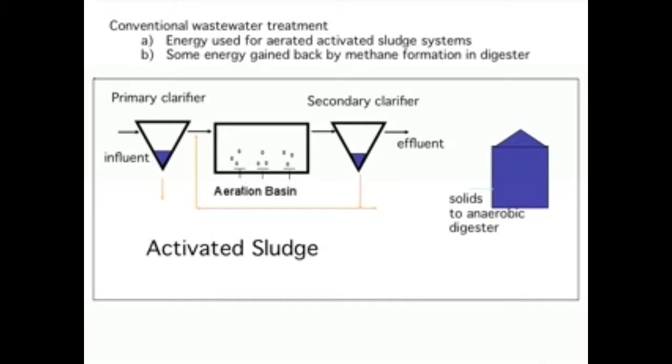This biomass is a problem. I created a lot of biomass, and I need to do something with that. And if you go to the local, next to the farmer's market, there's the wastewater treatment plant. There's a couple big tanks that are anaerobic digesters. They take this material and move it into this digester to remove about 50% of the cell material, and you convert that into methane.